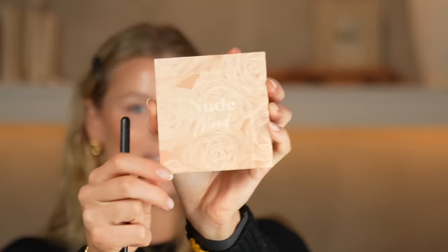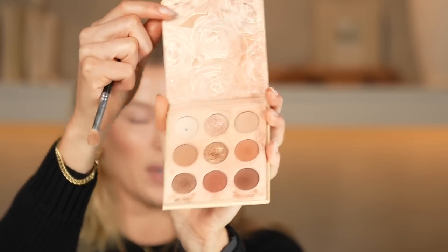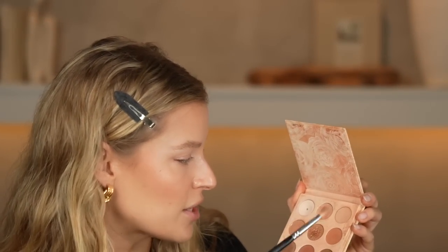My favorite year-round eyeshadow palette is this Nude Mood palette from ColourPop, and it's old. She's been well loved, but I love the colors. So we have Au Naturel and Bare to Wear. And I love to put those in the crease to just deepen the crease.